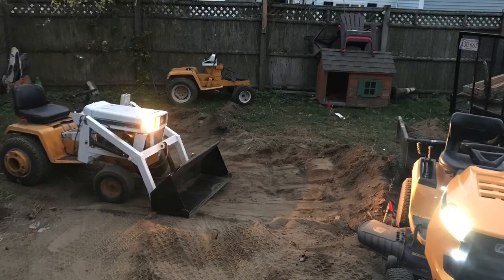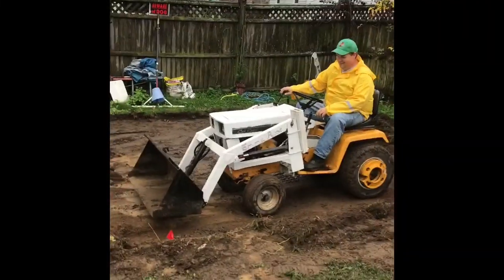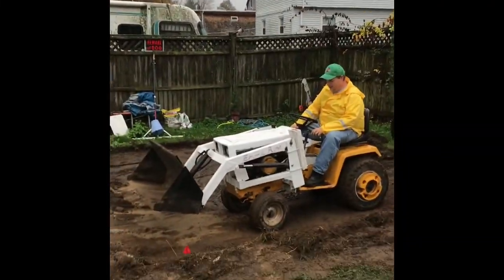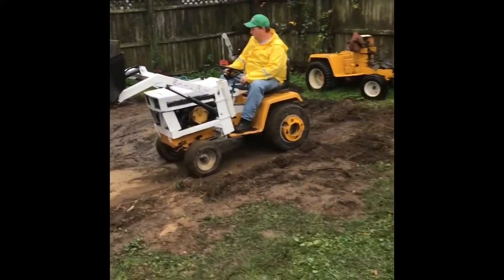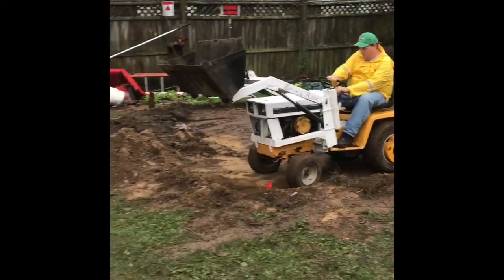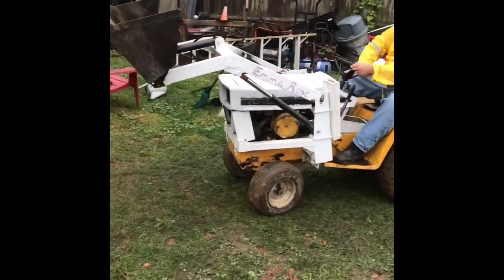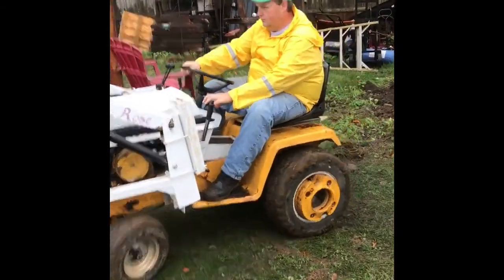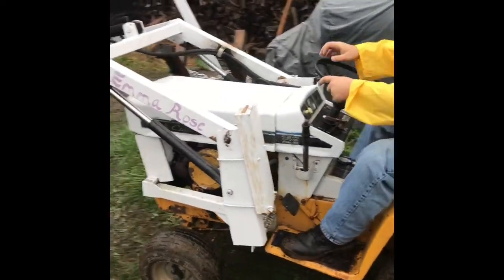So after several nights of digging and using my XT1 as the dump truck, I found a low spot in my yard to start dumping a lot of this extra soil. When you start on a digging project, you definitely have to remember that you have to get rid of this stuff. It's easy to dig the hole when you got a front end loader, but then it's not always easy to get rid of the material that follows behind. So if you're going to start on a digging project, definitely consider that.